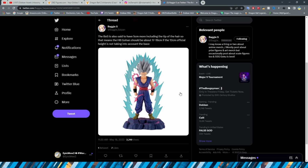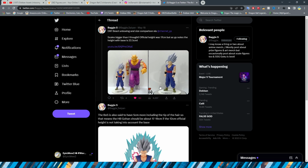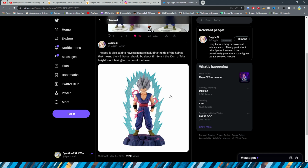Also, BOS Gohan, obviously we've been taking a look at this guy, right? This is the History Box Gohan, but BOS is also said to have 5 centimeters more, including the tip of the hair. By the way, he's talking about in comparison to DXF Gohan. So that means the History Box Gohan, this guy, should be about 17 to 19 centimeters, if 12 centimeters is the official height, not taking into account the base of this figure. So a little bit of a guessing game, right? We'll have to see once the figure properly drops what the actual height of this guy is.